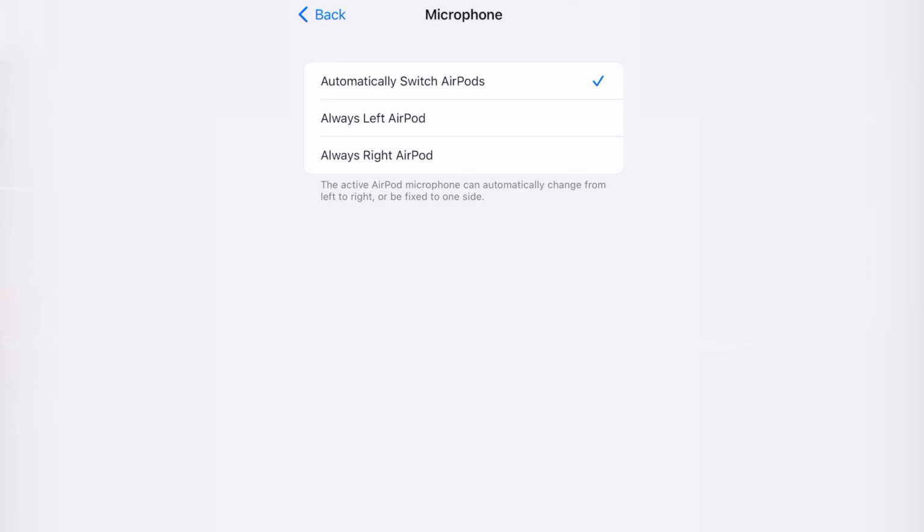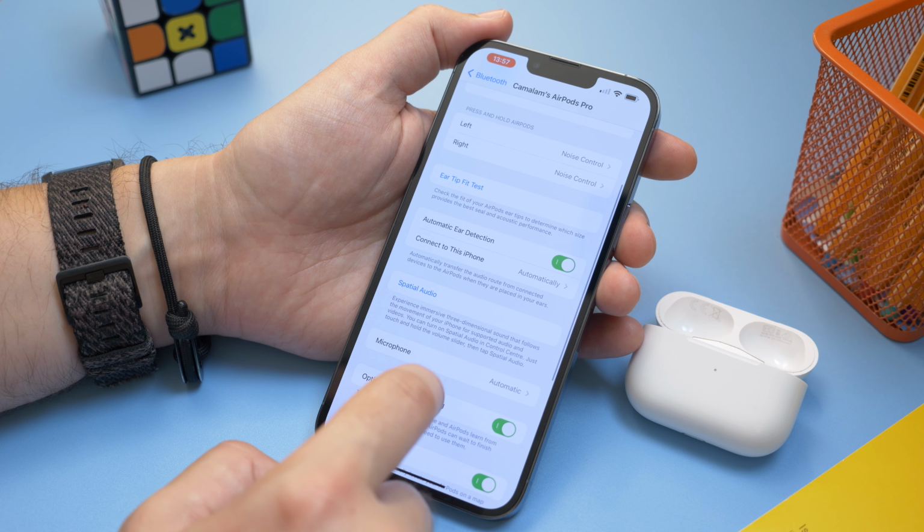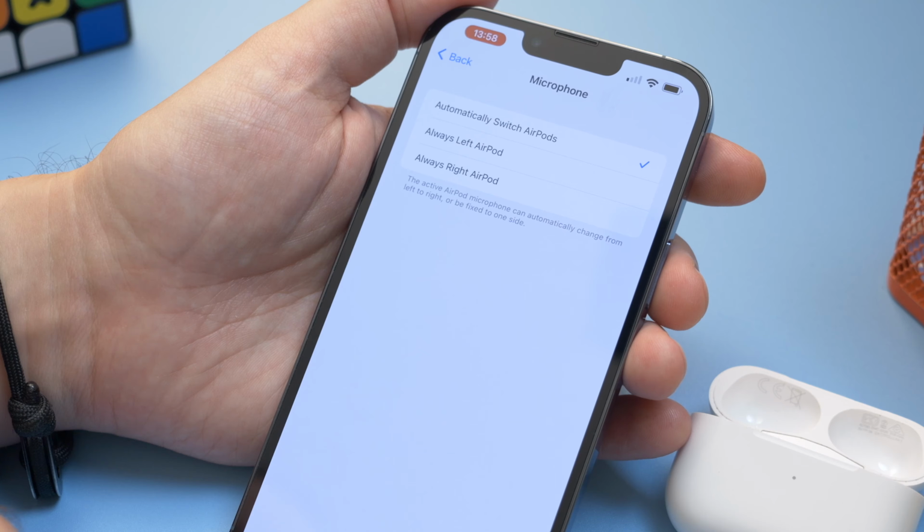Moving on, and this one is fixing your default mic to one earbud. So if you'd rather the microphone being used for your voice calls was just on one of the AirPods, either right or left, you can. Just open the Bluetooth settings again, tap on the little i near your AirPods name, and on the next screen tap microphone, and then choose either the right or the left bud, whichever you prefer.